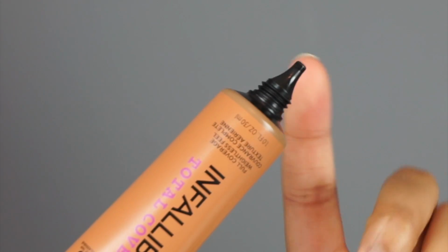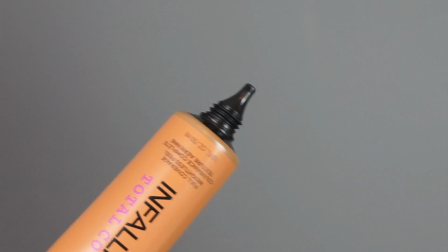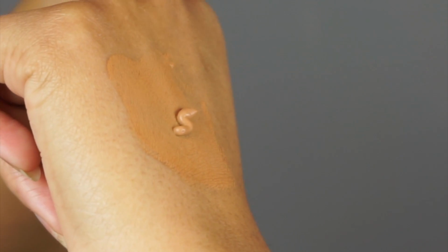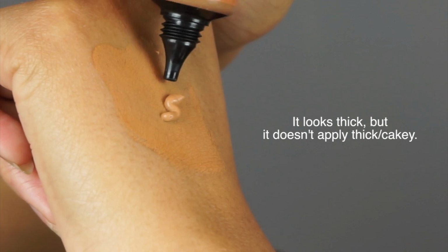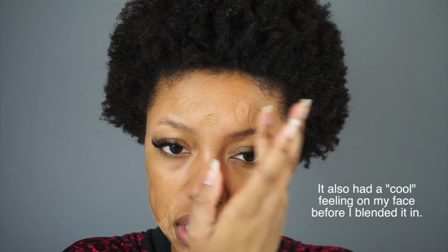So this foundation has a squeezy tube on the end of it, and I've never seen a foundation look like this on the end, so that's interesting. I already did this, that's why there's foundation already on my hand, but I realized that I wasn't filming. So it's a very thick foundation. It comes out like that. It has a very moussey texture when I'm applying it on my hand, and I'm just going to dot this all over my face.